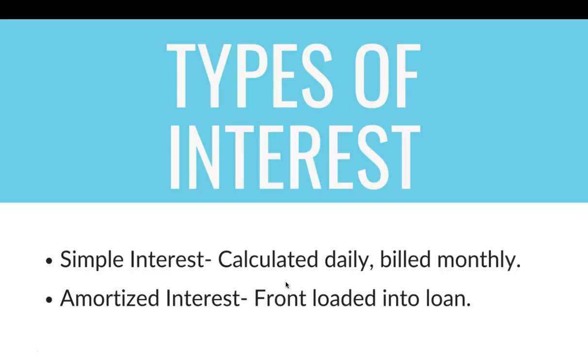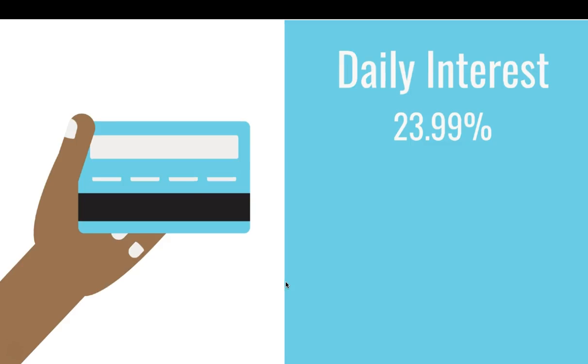Okay, so let's actually talk about how that all works. So let's say that you have a credit card. Now the credit card is accruing daily interest, right? Let's say that the interest rate that you have on your credit card is 23.99. Now what you need to know about the 23.99 is that's an annual percentage rate.